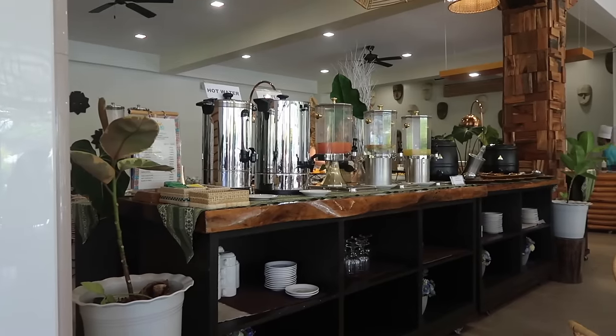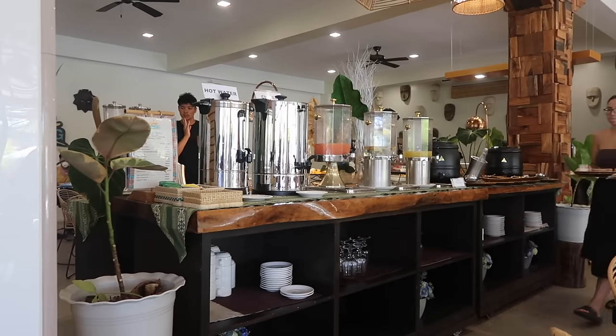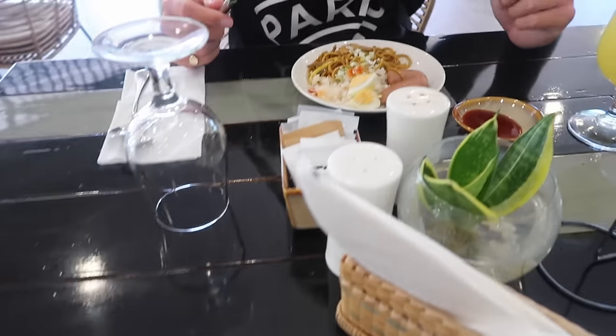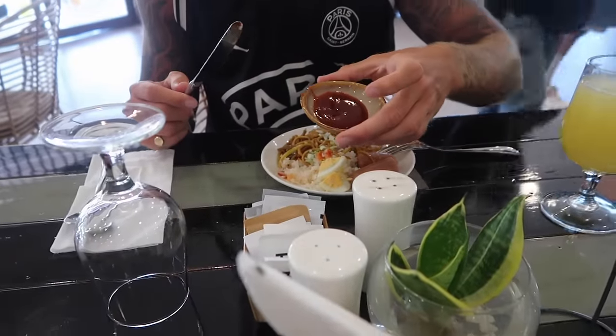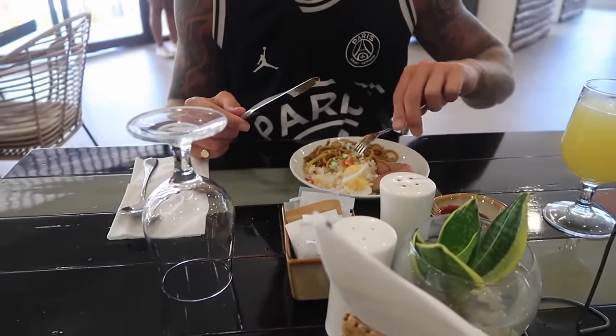We've just come for breakfast. It's a buffet breakfast where you pick your own stuff. We've got scrambled egg coming. Tell me why I've got noodles at 8:30 in the morning. And Jack's got noodles, rice, sweet and sour. Oh my God, they have fried chicken as well.